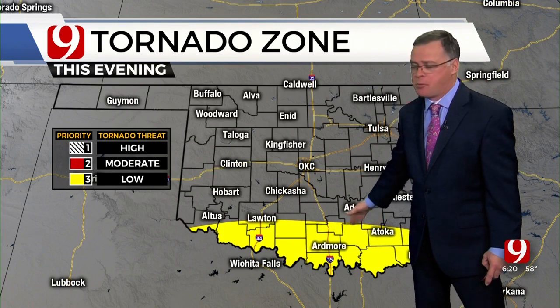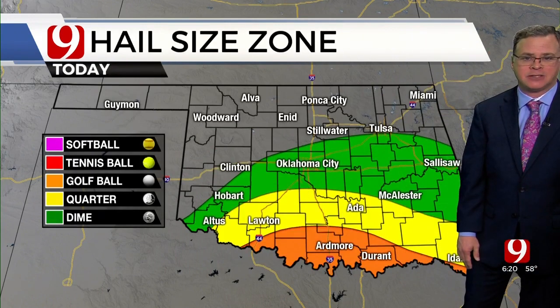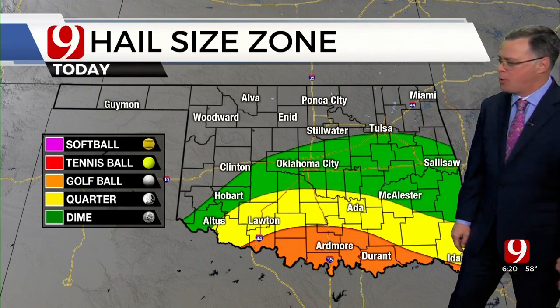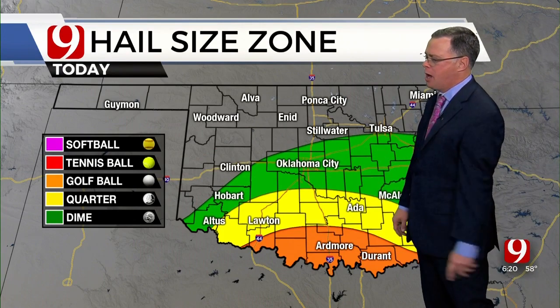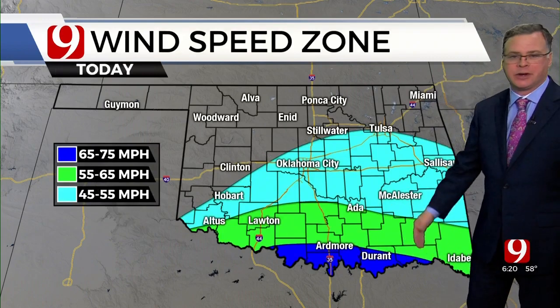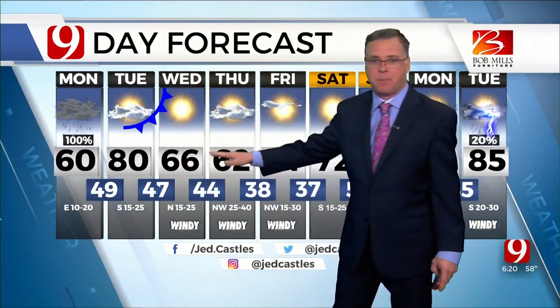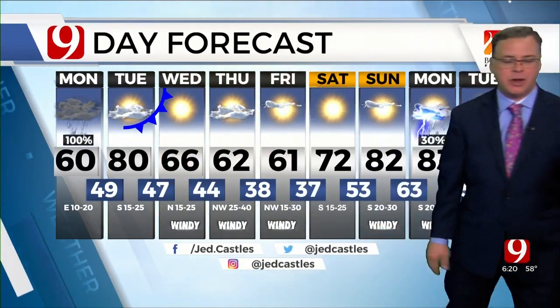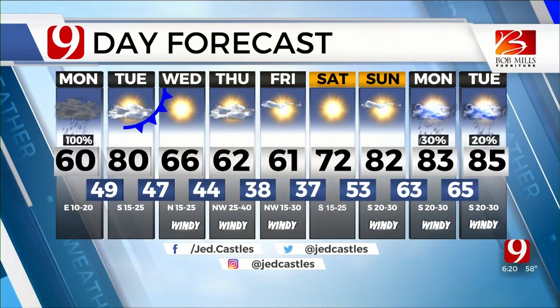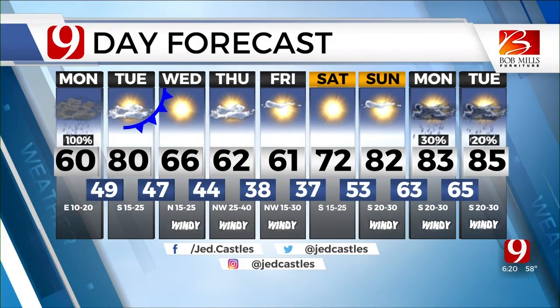Our trackers will be out from a Lawton to about a Davis to a Tishomingo line. So keep your eyes peeled. Have that News 9 weather app open and be watching News 9. We'll keep you up to date as any storms develop. Some hail up to golf ball size and a few wind gusts close to 65 down near the Red River. So 60 today and you're 80 tomorrow, but falling back off. Milder temperatures here for late week. Right now, though, looking like another great weekend on the way, before more storms return, maybe more severe weather by early next week.